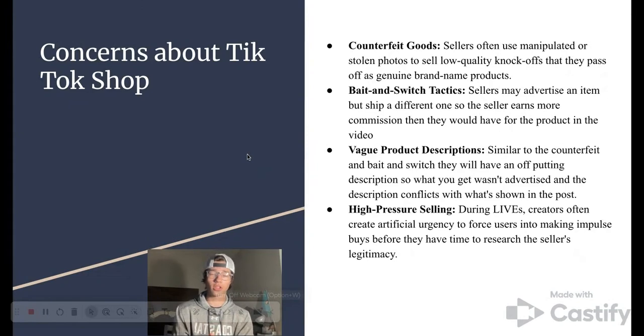Okay, now, there we go. Concerns about TikTok Shop. What are the major concerns? Counterfeit goods, so people often selling manipulated photos. I've actually got one of these, one of my sunglasses that I got. Yeah, this one right here.